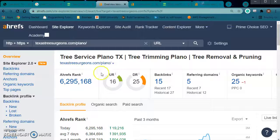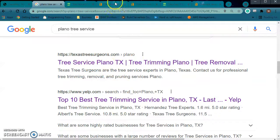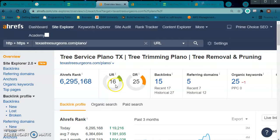So when we come over here to Texas Tree Surgeons at Plano, we see a UR 16, DR 25, backlinks 15, organic keywords 25. Let me actually explain this really quickly. A UR is basically Google's way of saying how trustworthy the site or that URL is. So they have a 16 out of 100. That's actually not really that high of a UR. It's actually pretty low considering they are ranked in the top organic search. That would normally be higher anywhere else.